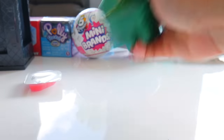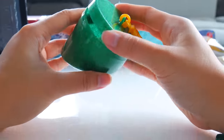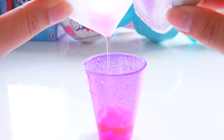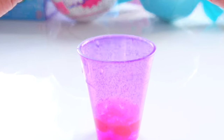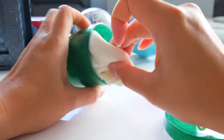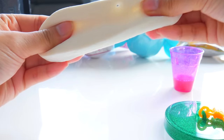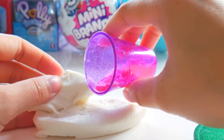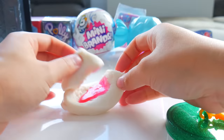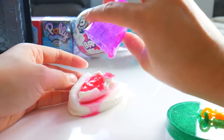Shake, shake, shake. Oh yeah, my slime has set. Slimy beads. Ooh, they look so gooey and delicious. But don't eat them. Now to remove my slime. Ooh, I think it needs some color. And it's not very slimy just yet. Pour some color in. Ooh, yep, get in there. It's slimy goodness. Just pour the whole thing.